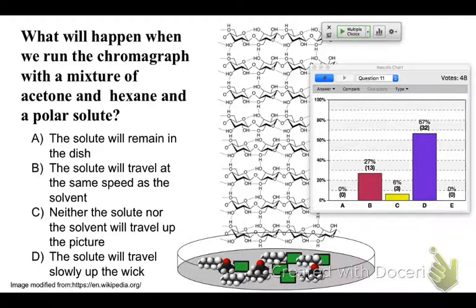Well, I chose D, and the reason why I didn't choose B was because I didn't think it was going to travel at the same speed, because it's going to stop at different portions of the piece of paper based on its polarity. So I thought D would just be the best choice because it's going to move at its own pace. That's how you separate it.